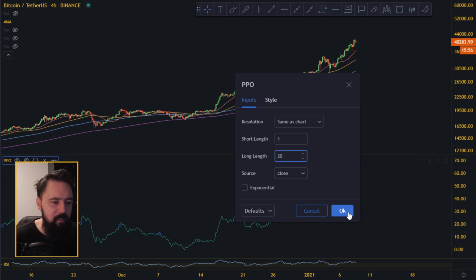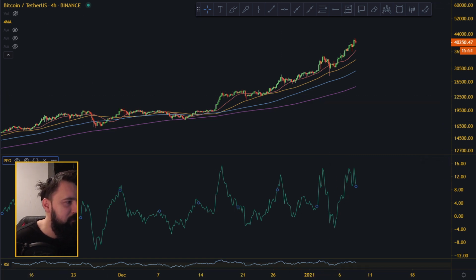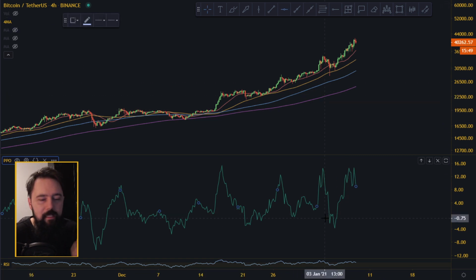So this is a really nice thing to use. It can tell you if something is overbought and stuff like that. Not always, it doesn't have to be, but it helps to know.